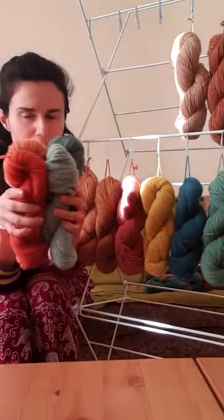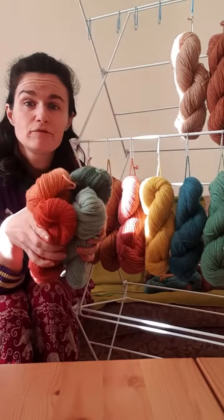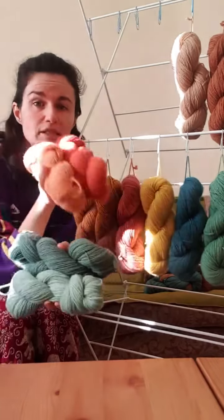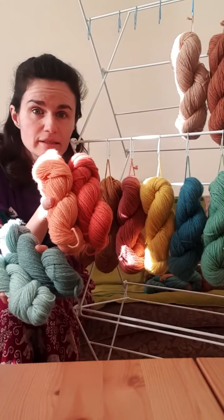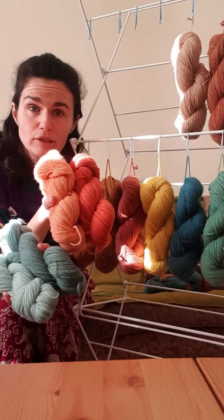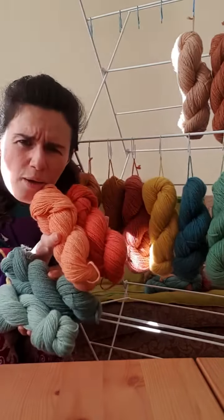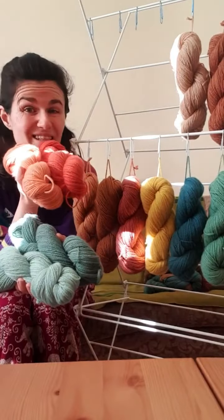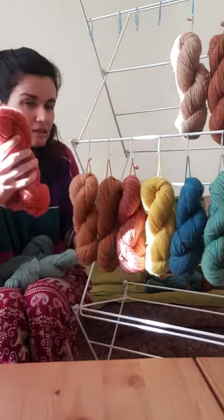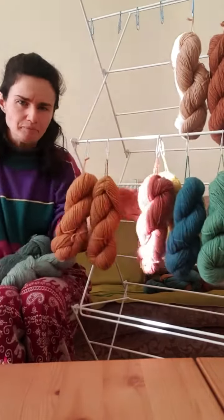I've imagined lots of patterns with them. Also, these are my favorite natural dyes. So this is madder, which is an amazing plant that yields reds and can be easily grown in the UK. It takes about 4 years to actually mature, but it gives you an extremely amazing range of colors. And this one is made with madder as well, so you can see the diversity.